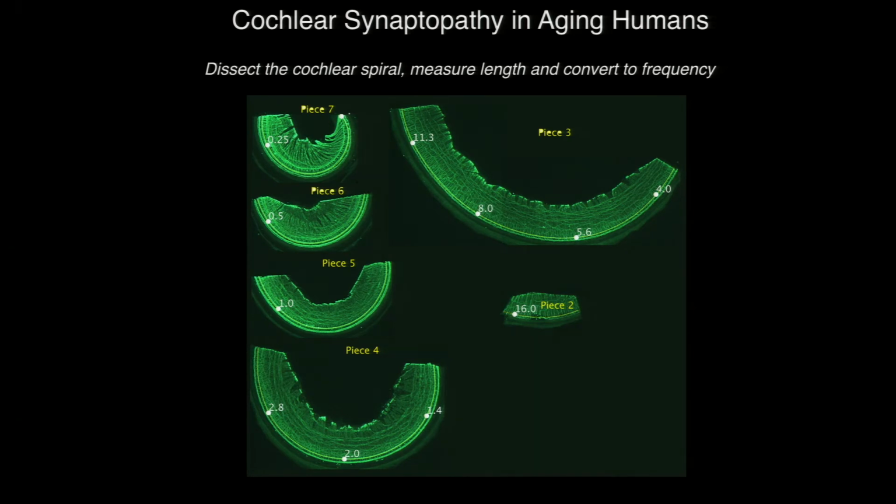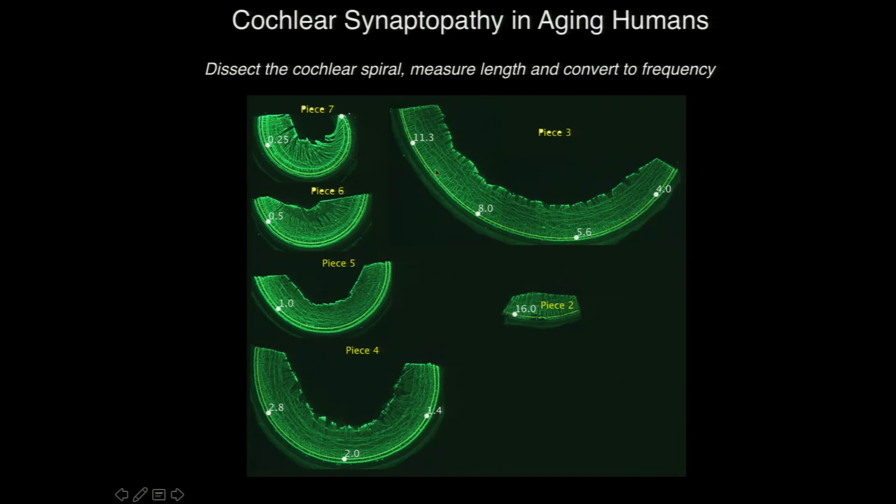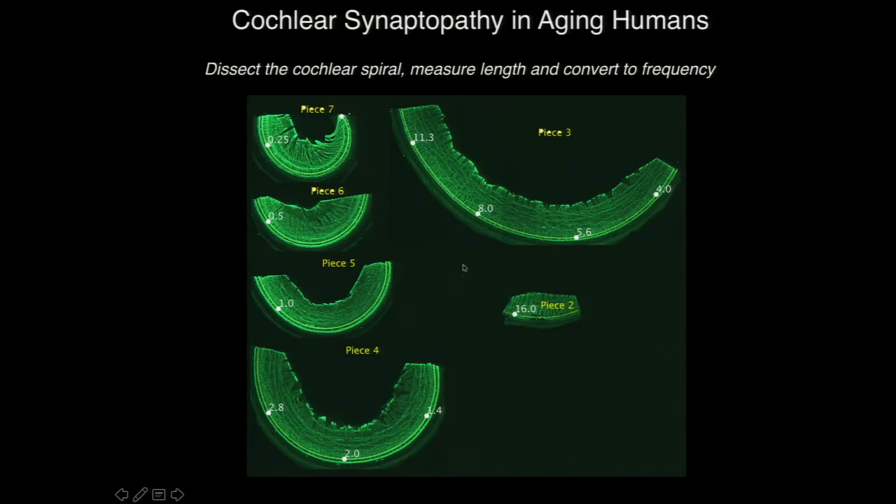So it turns out that so long as the postmortem time before we can get the ears into fixative is less than 10 or 12 hours, we can extract a remarkable amount of information. So we drill down the cochlea, we decalcify it, we microdissect it, we immunostain it, we get out all the pieces of the cochlea. So this is a complete human cochlea. We have a cochlear frequency map for the human, so we know where along the cochlear spiral the frequencies are, and these white numbers are the inferred frequency coordinates, and we go in and we take pictures all the way along the cochlear spiral.